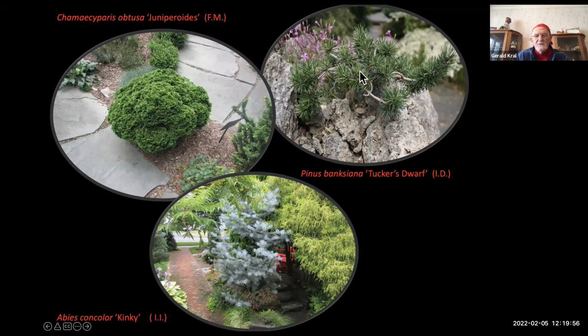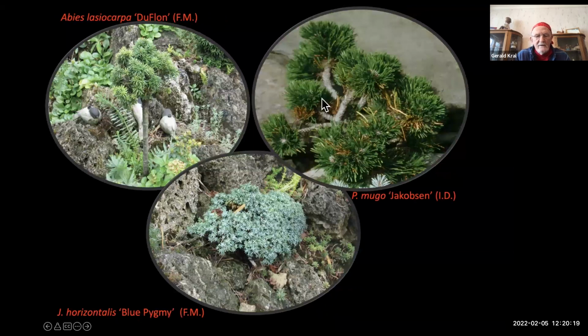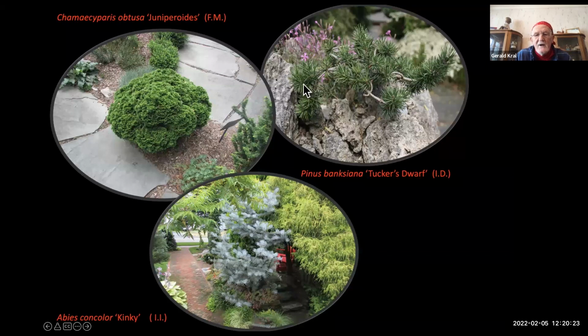Here's another one. This is an informal dwarf, Pinus banksiana. And I chose it because it's a very weeping, prostrate type of growth. And you can easily trim, like if you don't like this one coming out this way, you can go back here and cut it there. Or sometimes I press too hard on this so it reverses. And if you hit it there, so they're easily pruned.